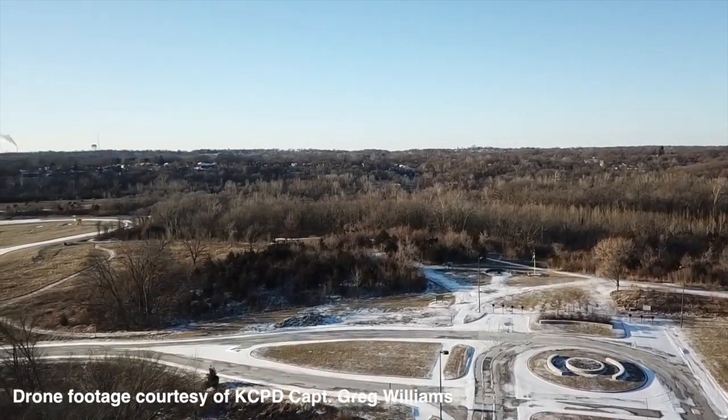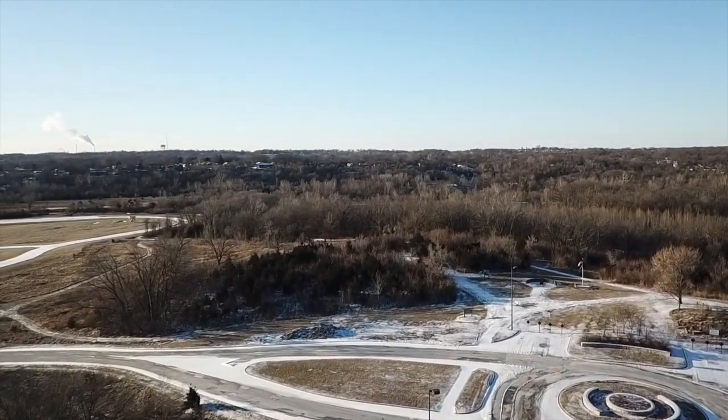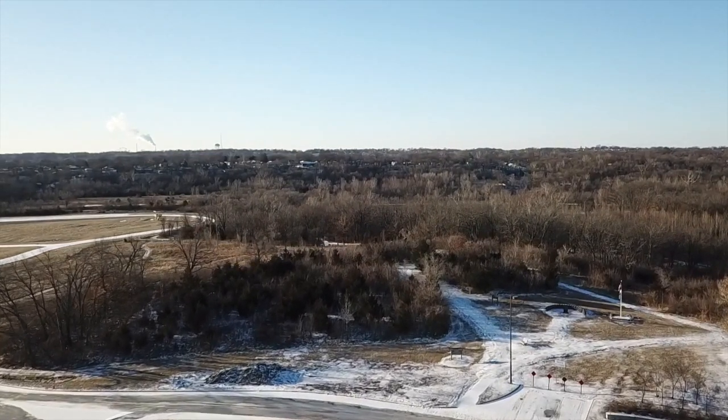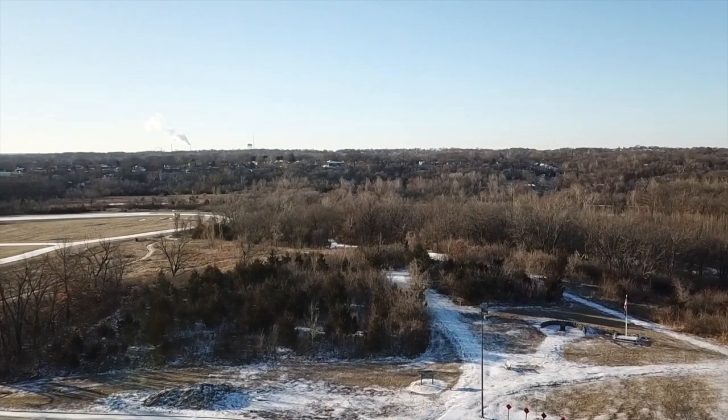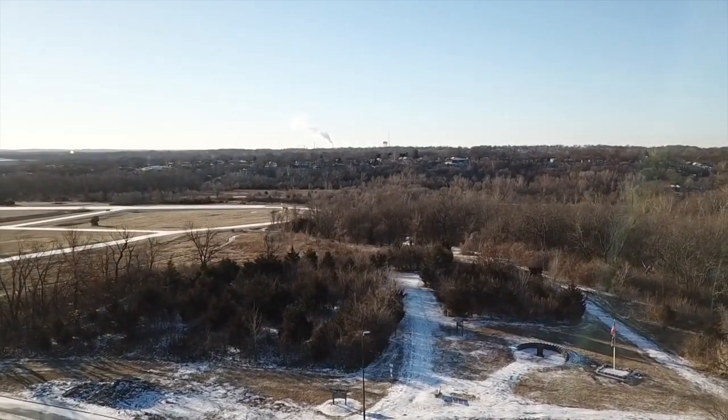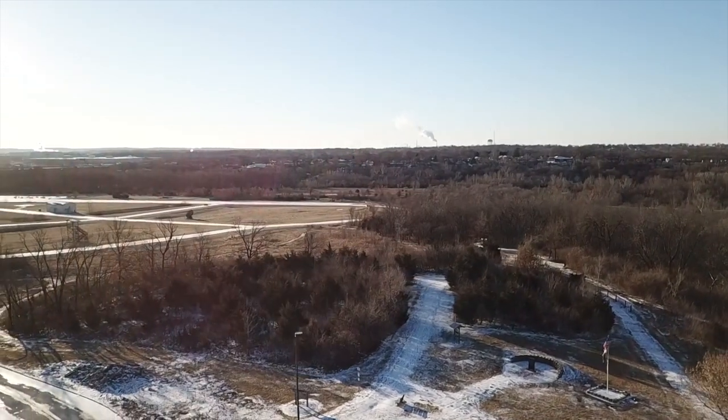It will be constructed behind the Kansas City Regional Police Academy and the Shoal Creek Patrol Station. There will be stone monuments with fallen officers' names engraved on them and a technological feature to tell the stories of all the officers killed in the line of duty. It's not just about KCPD.